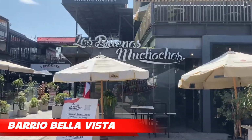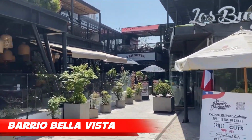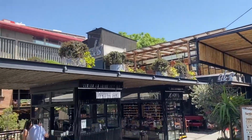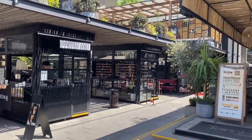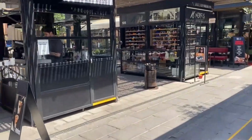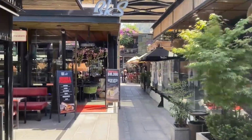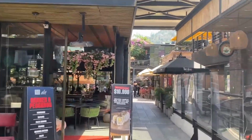Santiago has an array of hip cool barrios, or neighbourhoods as we call them, with a standout one being Bella Vista. Situated near the university, this is the main hub, and as you can see, there's a ton of restaurants and bars featuring all types of cuisines.